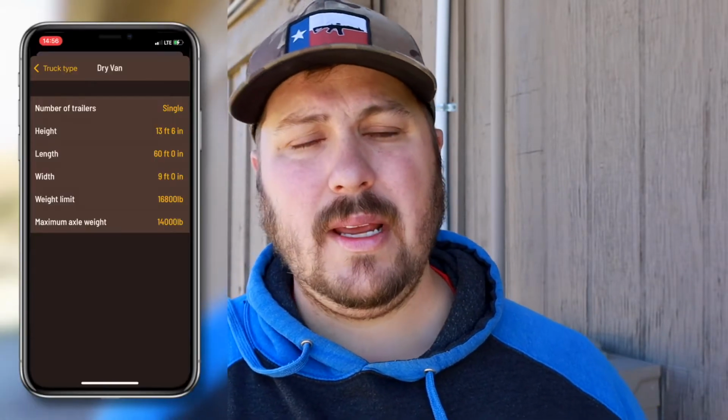The first thing I want to talk about with this app is it's completely free. You don't have to pay any money to download the app, and there's no special features that you have to pay for to unlock. It is just free, which is great for an app like this. The next pro, it's very easy to put in your RV's dimensions. Like I showed you earlier in the video, it's a simple process and we've not had any issues with that.